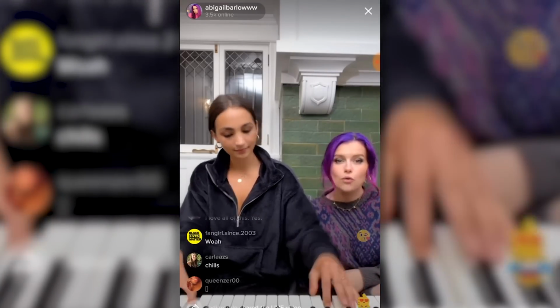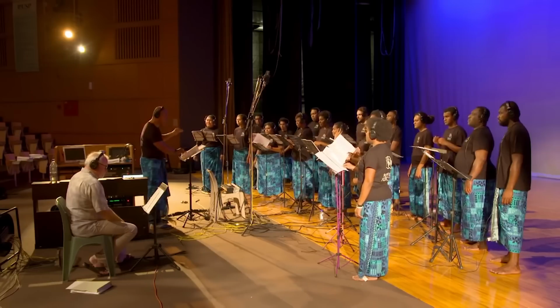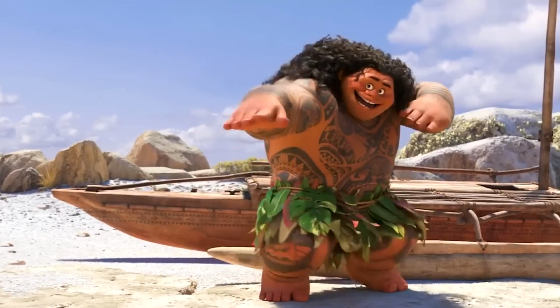Instead, doing the songs are Abigail Barlow and Emily Bear, the first female duo for Disney composers for a film, who got their start as songwriters on TikTok doing Bridgerton-inspired songs and won a Grammy for their unofficial Bridgerton musical. Will the music be as good as Lin-Manuel's work for Moana or Encanto, or the Lopez's work for Frozen? But what can I say except we'll see?